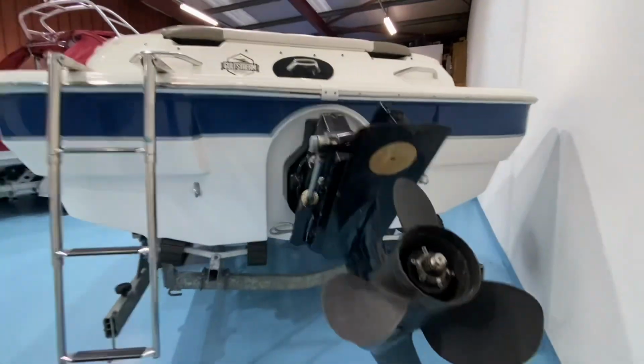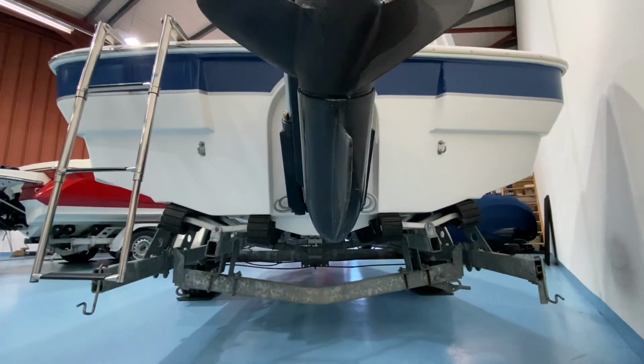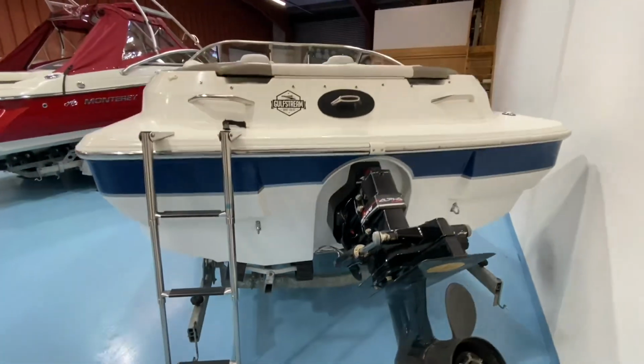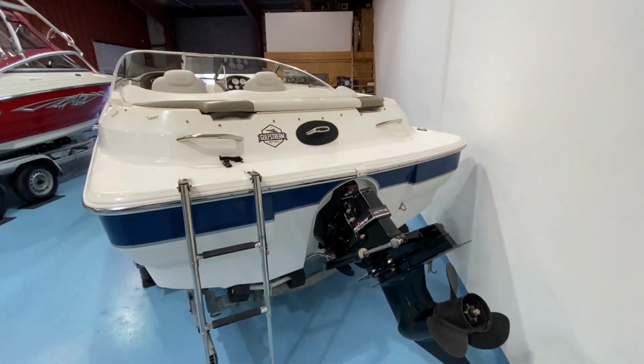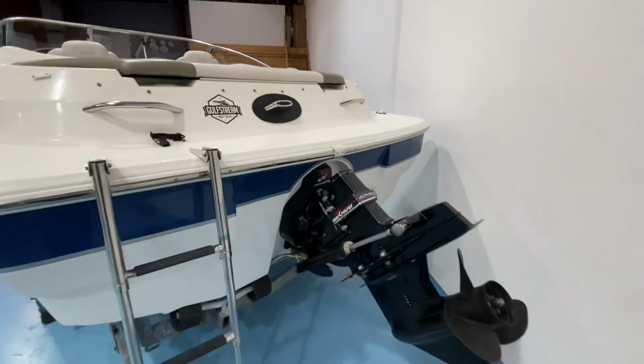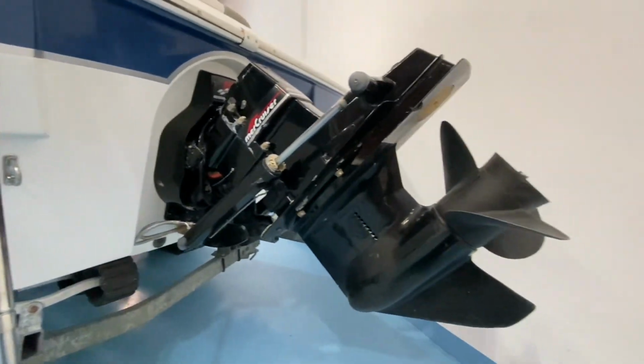You can see we've got a reasonably deep V at the transom, deep V up forward. So this boat will cut through choppier water if you are out on bigger lakes or even around the coast as well. Below the waterline then, it's in fantastic condition as well.